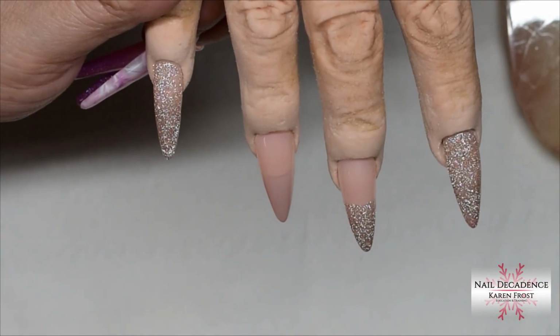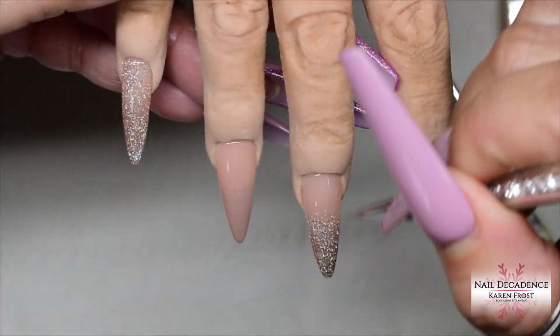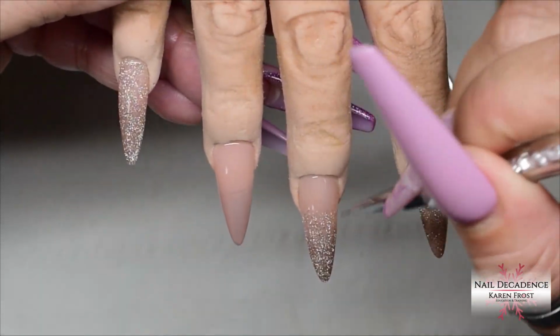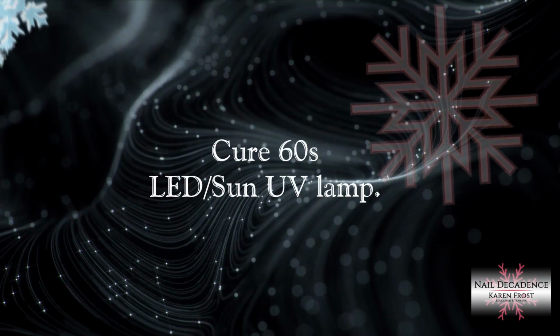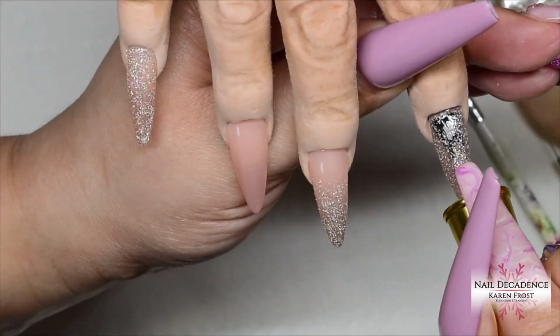Got a little bit on the skin there, so just again, like I mentioned, clean up brush, bit of rubbing alcohol or some acetone to get it off the skin, and then I'm just using this detailer brush to pull down some of that reflective gel to sort of get my ombre going. Cure that for 60 seconds and now I can apply my second layer.